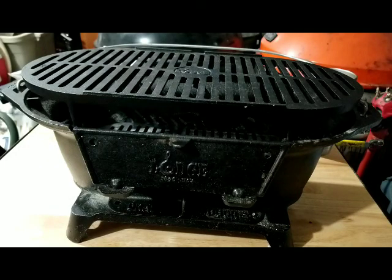Alright, so a lot of you know this one here. It's the Lodge Sportsman's Grill. I can't express how much fun it is to cook on this thing.